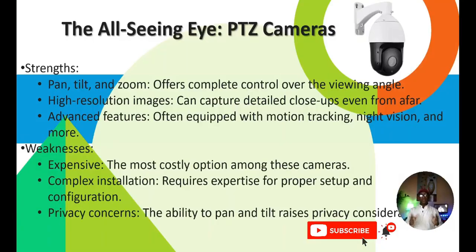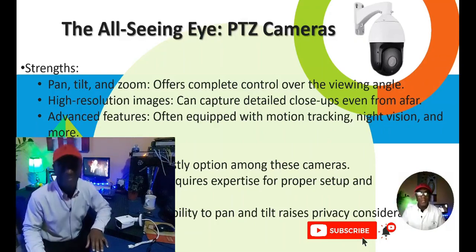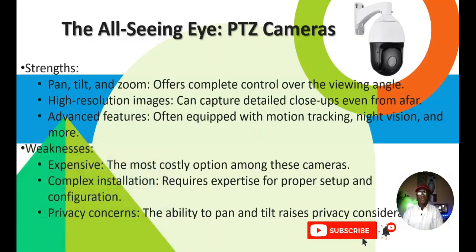Now, at the beginning of the video, when I was doing the intro, I had asked a question, which camera is it that allows you to move from left to right, up and down, and to zoom. Now, this is that camera here. This is a PTZ camera. So it pans, it tilts, and it zooms.